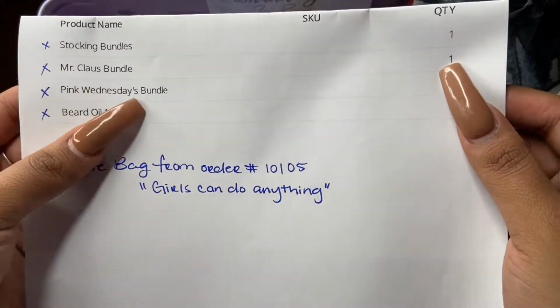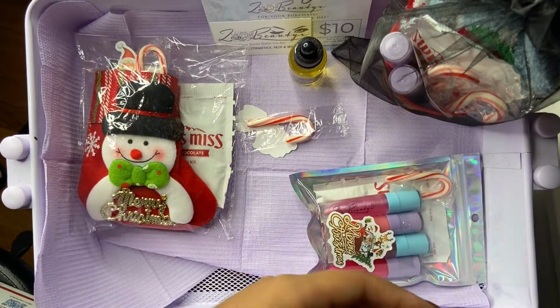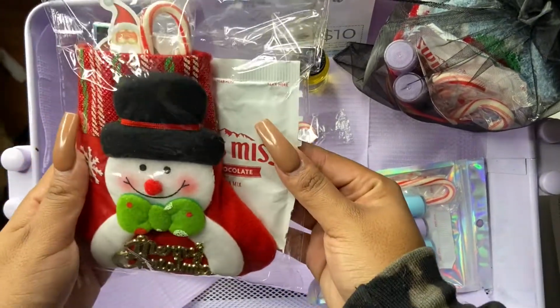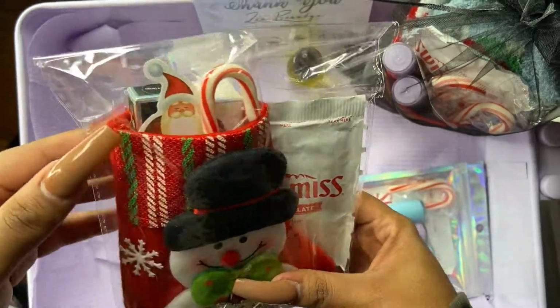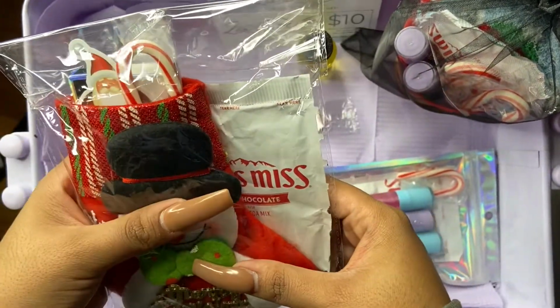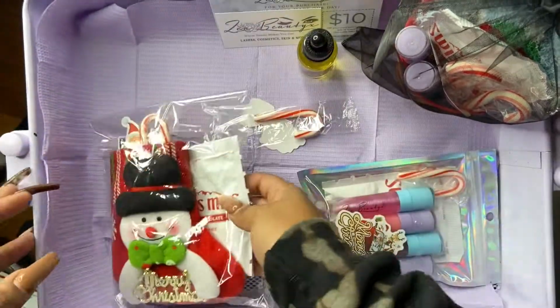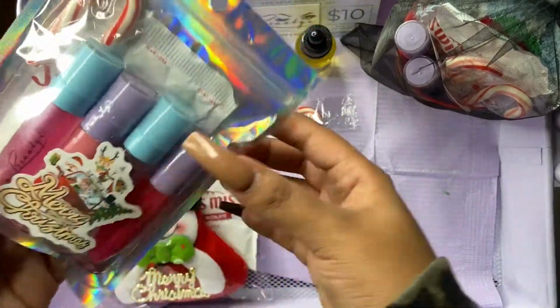All right, guys, so this person ordered a stocking bundle, a Mr. Claus bundle, Pink Wednesday bundle, and one beard oil. This is the stuff that is going in her order. I packaged this really nicely, and here she has a Santa Baby gloss and a Let's Tangle lip liner. I added a Santa sticker, hot chocolate, and some candy canes. And then I already did all these off camera, like I packaged them up.